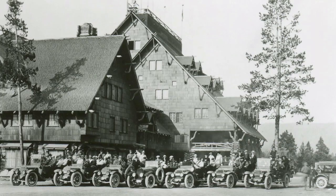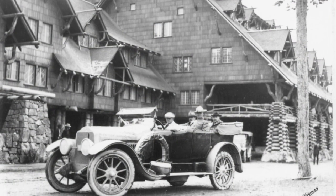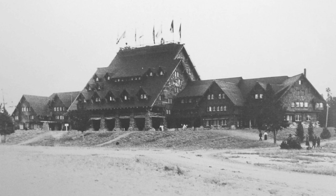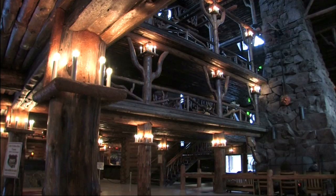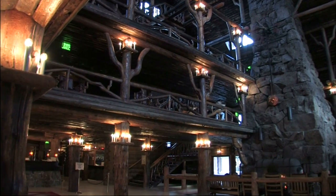Historic Old Faithful Inn holds a special place in the Great Lodges of America's national parks. Built in 1903 and '04, the Old Faithful Inn was designed by architect Robert C. Reamer. It is a masterpiece of rustic architecture and craftsmanship, to say the least.